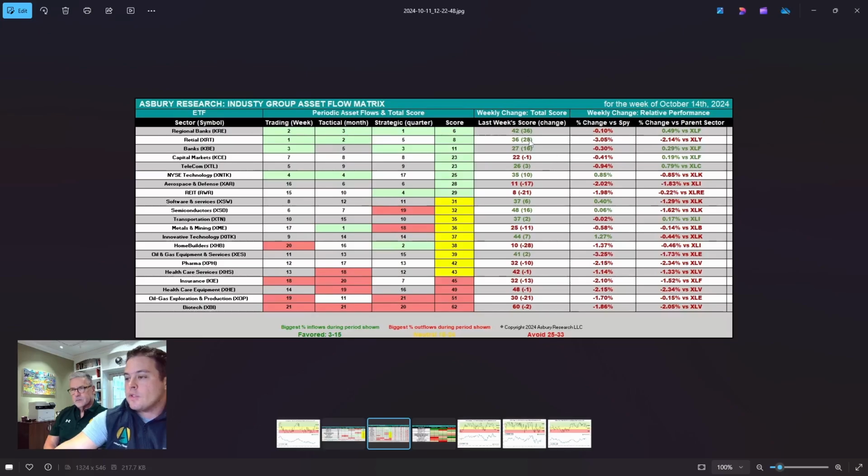So this is the score from last week. Again, the reason I'm bringing this up is this is the first time in the past year that I have run this table that I have not had green across the board, where we're outperforming SPY, outperforming the parent sector, have a positive move in the change from last week's score, and also green here.